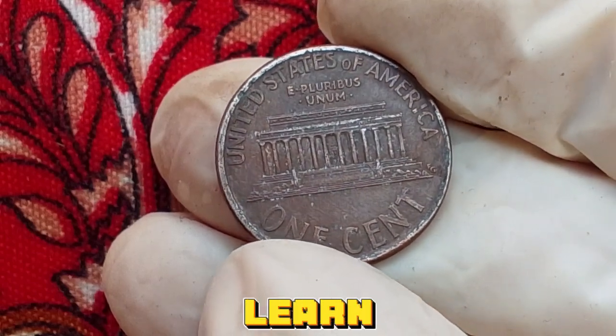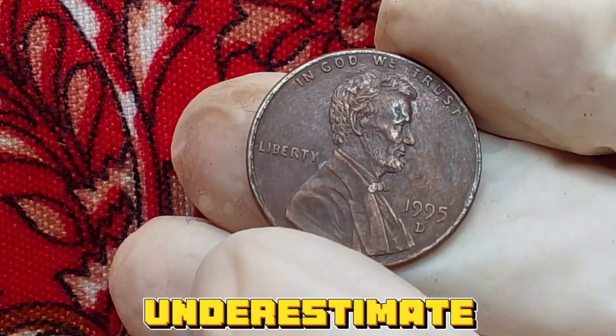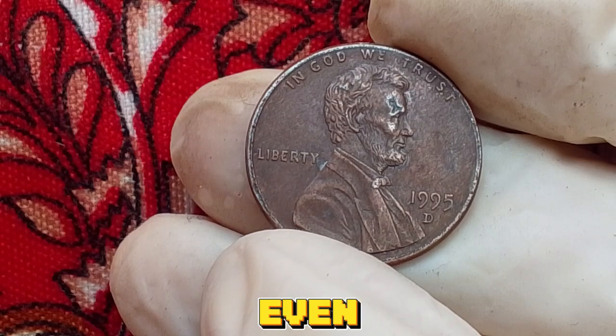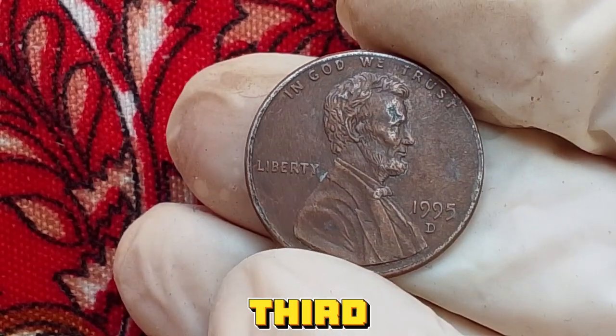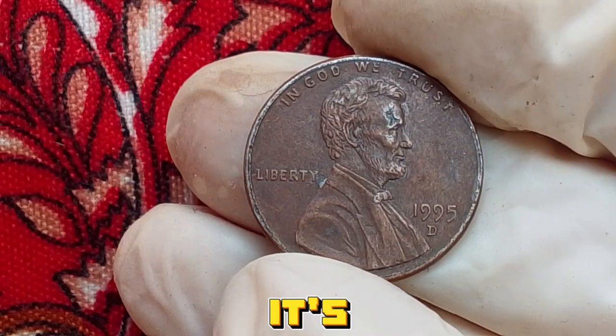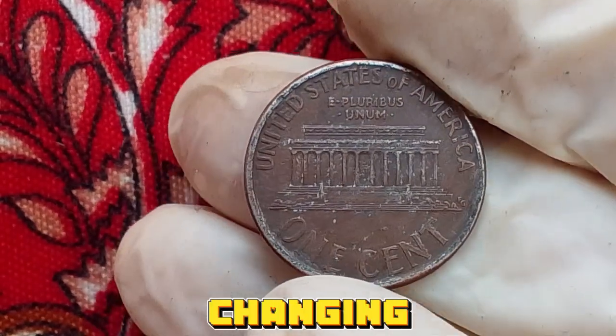That a small round coin could unlock stories from the past and open doors to unimaginable future wealth. So what can we learn from the 1995 Liberty 1-cent coin? First, never underestimate the value of everyday objects. Second, history is everywhere, even in your pocket. And third, the world of coin collecting is not just about metal and numbers. It's about discovery, passion, legacy, and sometimes, life-changing fortune.